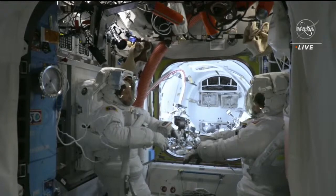Today's spacewalk is expected to last about 7 hours, the focus of which will be on the starboard truss of the International Space Station to install and monitor the deployment of one of the IROSAs, or ISS rollout solar arrays, which arrived on the SpaceX Cargo Dragon resupply craft on Monday to the International Space Station.